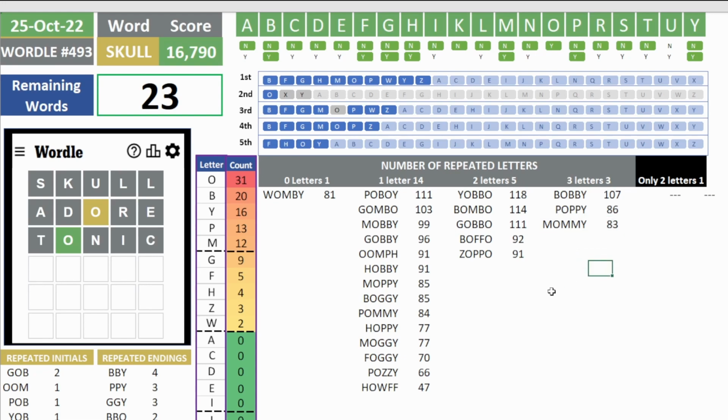See, we have Bobby and Poppy and Mommy here. Is this another three-letter day? It can be. All right, so it's O, B, Y, P, M. What word do you do with that? Moppy. With M, we remove 12 letters. Yeah, bug. Let's go with Boggy. Boggy is the best answer right now because B shows up 20 times in the Wordle. So let's try Boggy.